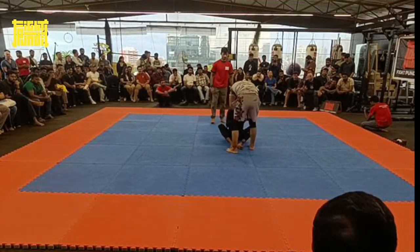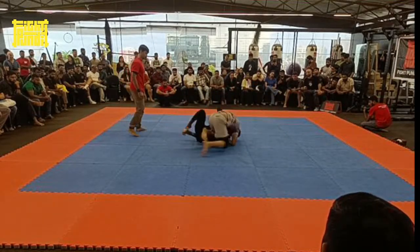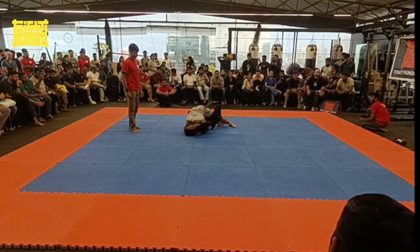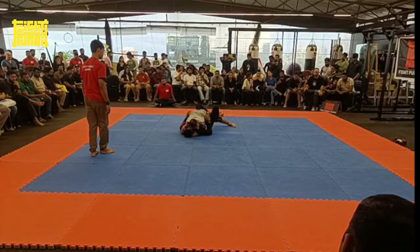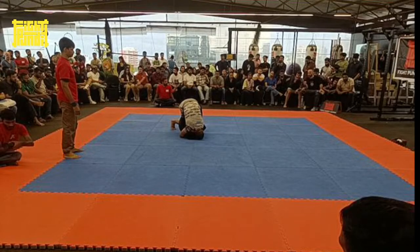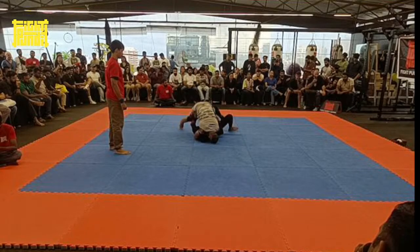Zain 1-0 up on the cards. Just under 3 minutes left in the match. Zain really using his athleticism to pass the guard there. Harsha works himself into half guard again. But Zain really has him pinned against the mat there with an arm and a head trapped. Zain just has to pull his leg out and he will get the passing points there.